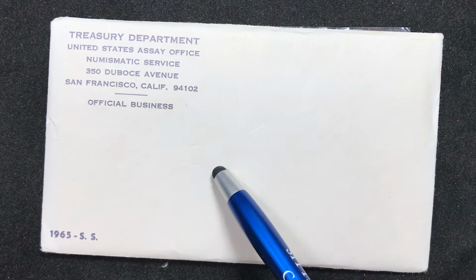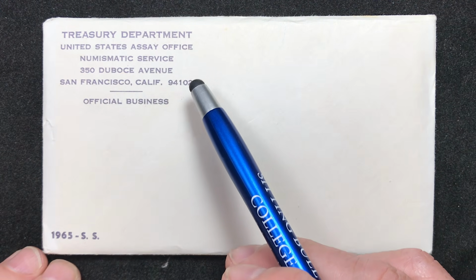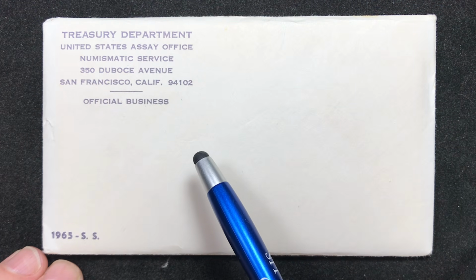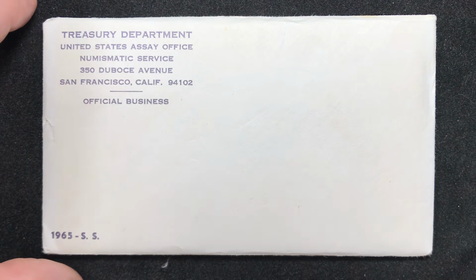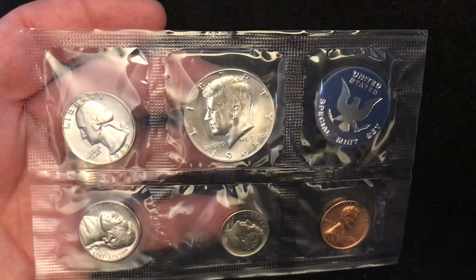The 1965 special mint sets came in this envelope, and you can see down here 1965 SS special mint set designation, Treasury Department, United States Assay Office, San Francisco, California, official business. So what would happen is you'd order it, they'd put it in this envelope, and then they would send it to you. And inside the envelope packaging would be the whole mint set.